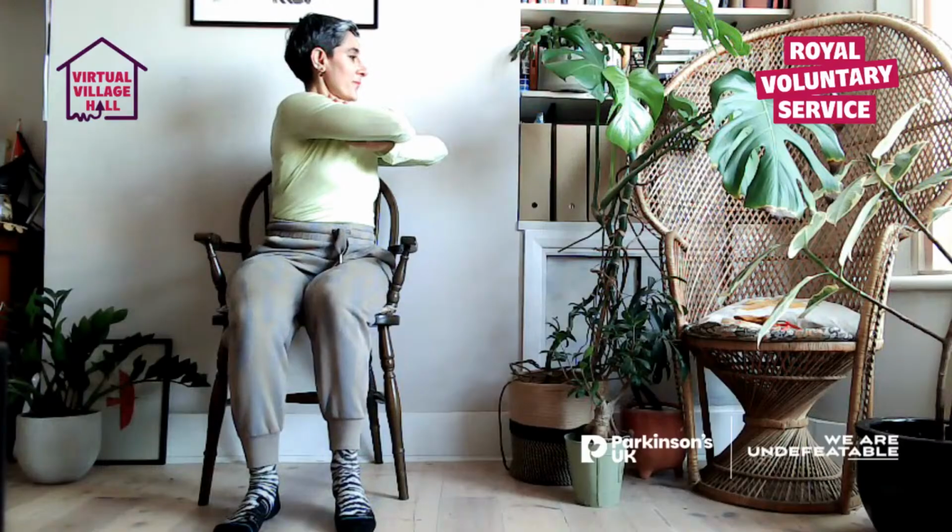Okay, so next we have a rotation. So we're going to crisscross the hands over the shoulders. Now here you have a choice. You can have the elbows up at shoulder height or down at your chest. So find the angle that feels comfortable for you. I'm going to have mine up, but you find the angle that's comfortable for you. So when you're ready, we're going to take a breath in here and then breathe out, twist to one side.